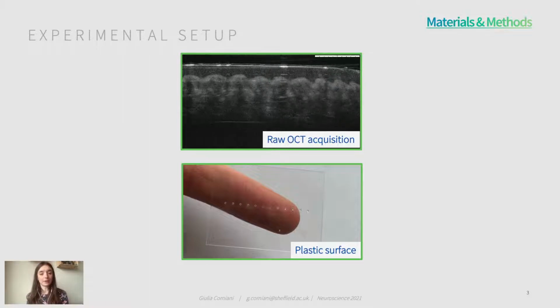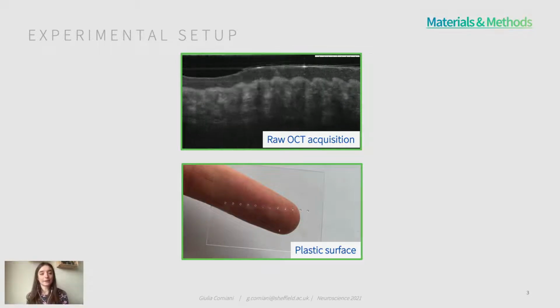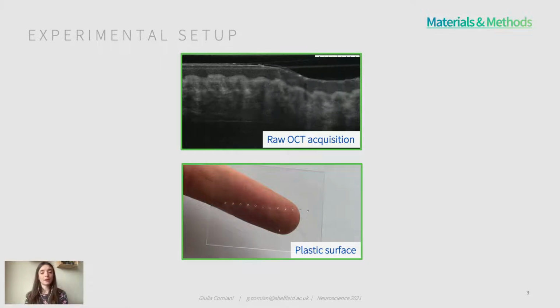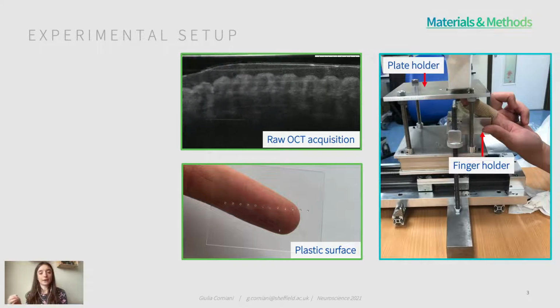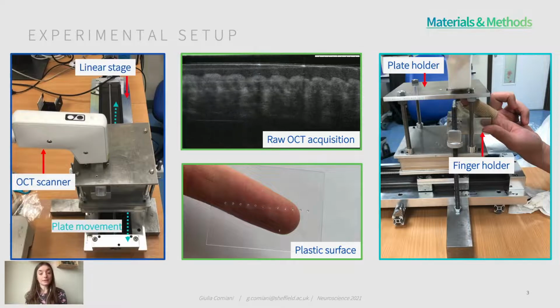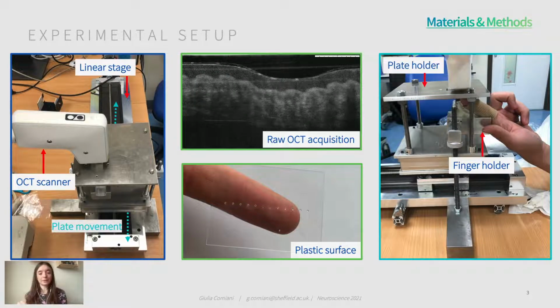In my study, in particular, we acquire images with a rate of 20 frames per second, and we reconstruct videos like this. We slide against the finger transparent plastic surfaces with different shapes, both embossed or engraved. So basically, while the fingertip is stuck on a finger holder, the plate slides against it. The transparent surfaces are mounted on a holder which is fixed on a linear stage that moves back and forth. In the case study that I'm presenting today, the surface has a round dot embossed and slides against the finger with a 2 Newton load and a speed of 2 millimeters per second.